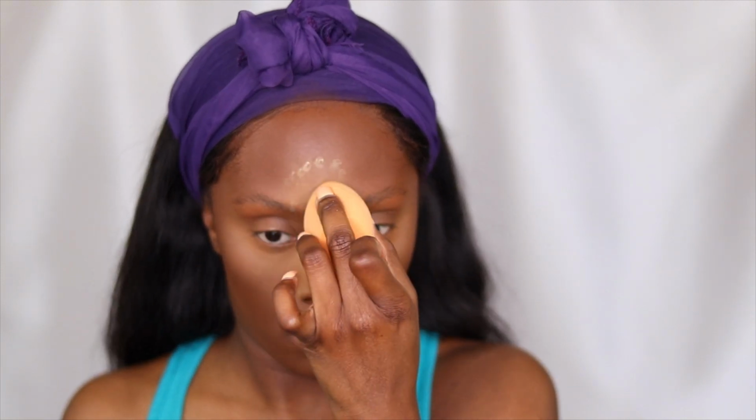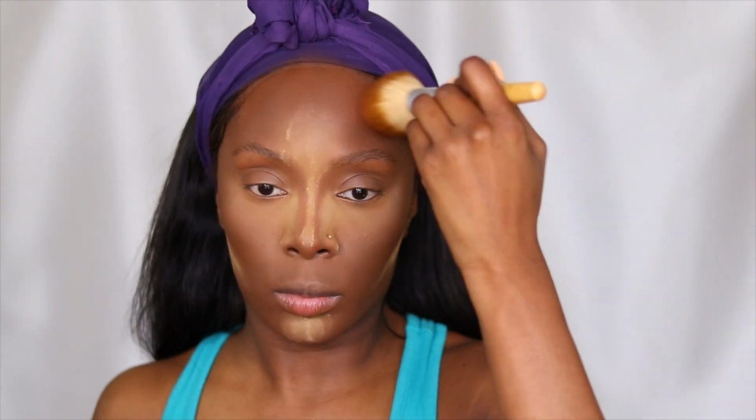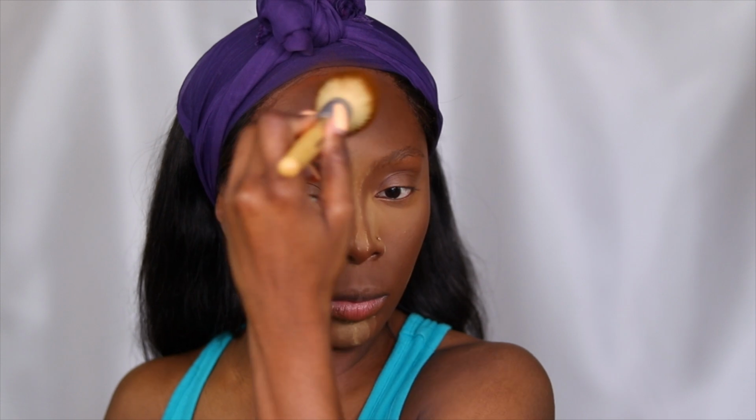So to warm up my face, I am using the Black Radiance True Color palette in the shade Deep Dark. And then for my nose, I actually used the medium dark, and I mixed the contour and the bronzer shade. I believe that's what the two darker colors are called in the palette. But yeah, I used that to warm up my skin. And I feel like I skipped over something.